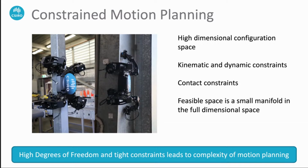Just to summarize, we have a high dimensional configuration space, we have kinematic as well as dynamic constraints because the robot has some weight and it has some mobility restrictions. It has maximum torques that the motor can hold, and of course, a maximum limit of forces that the magnets can actually support. And then it has contact constraints, which means that at any point, it has to maintain specific contact, right? And gravity is not a friend here. It's trying to break the contact in different environments. So if you put these things together, the feasible space of solutions is a really, really tight manifold in an overall high dimensional space. And finding this tight manifold becomes really challenging. That's one of the main issues whenever we have to do motion planning for this.